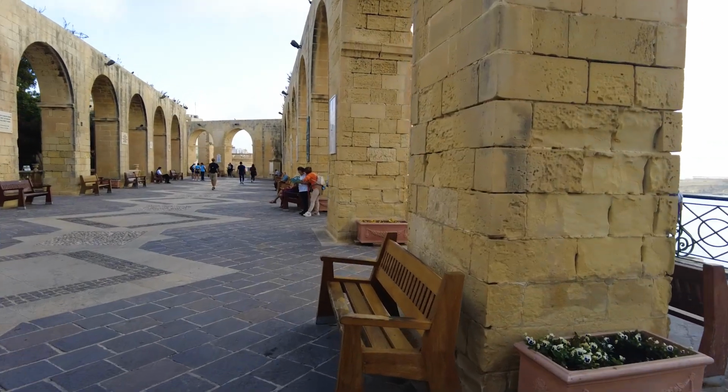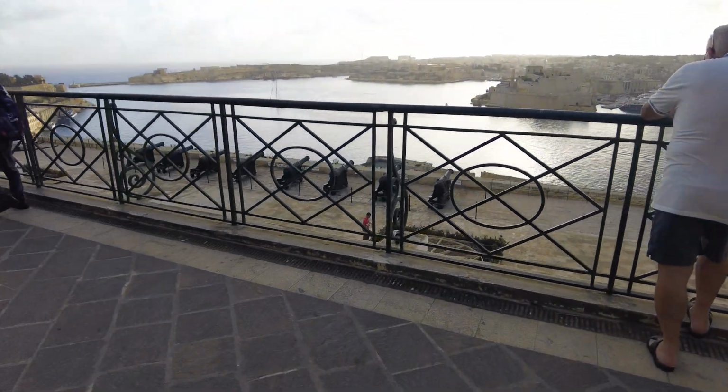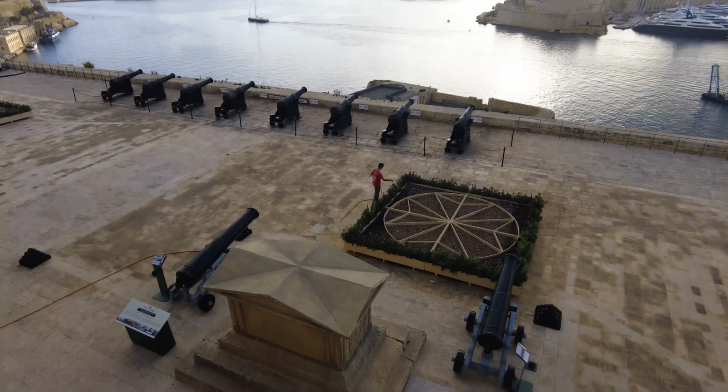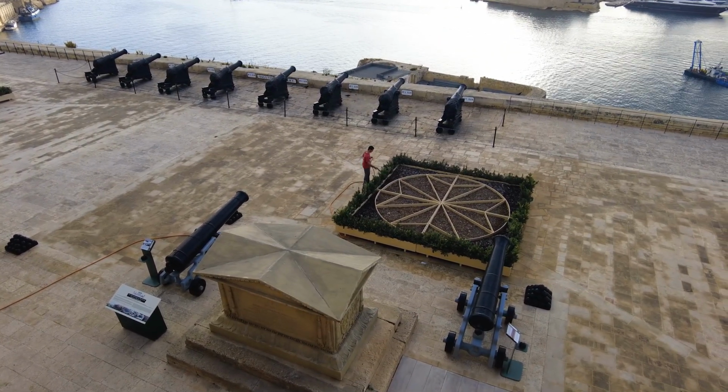So we're now in the Upper Barrakka Gardens and looking down there over the saluting battery, which we'll come to later on. They fire the guns at 12 o'clock, which is quite interesting.